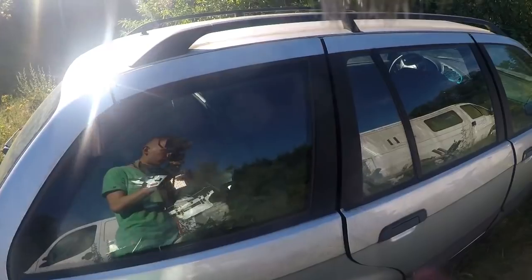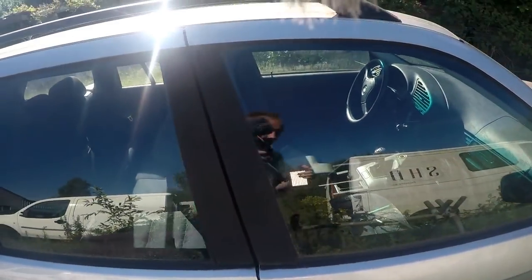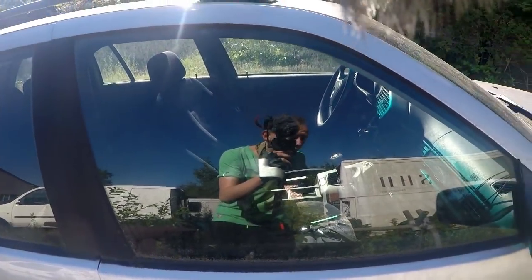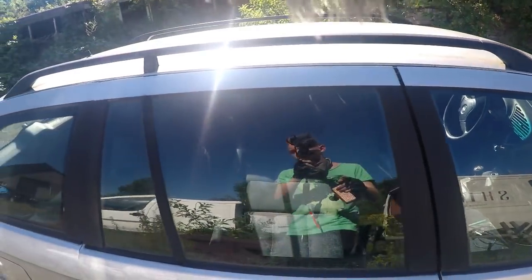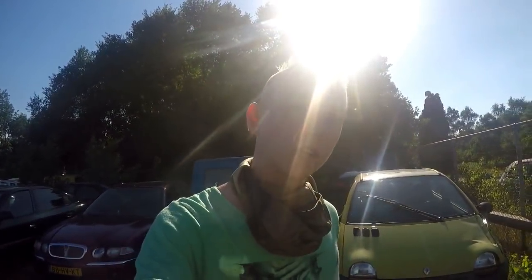So yeah, this whole part is full of cars. So what I want to do is go to the next area of this place on the front, to show you guys some more. So here we are on the front of this property, and this is where the coolest cars are in my opinion.